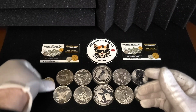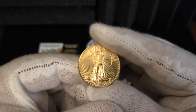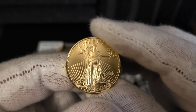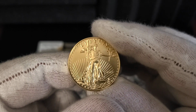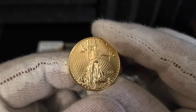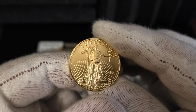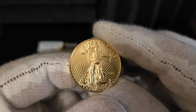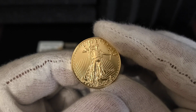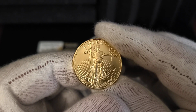Right now, gold is still a good buy, in my opinion. Premiums are still relatively low enough to where I could at least justify picking up something like this half-ounce gold coin. It's a lot more expensive to buy gold, though, so there is that factor as well, because you could pick up an ounce of silver, even with a premium, somewhere in the low 30s. And gold, even a tenth ounce, is going to cost you with a premium over 200 right now. So you have to take that into consideration.